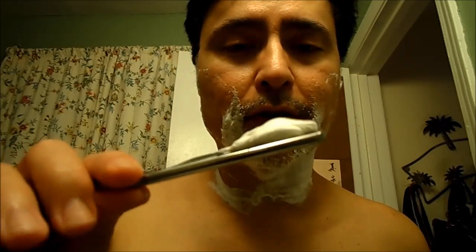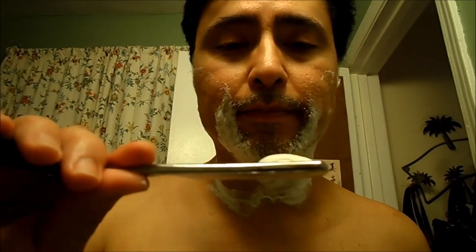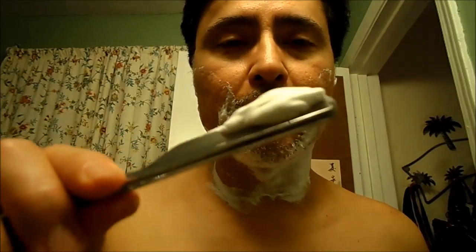And as you can tell there, just looking at the lather, that's just very tight and very nice. Very similar to the select line for the citrus that I did as far as texture.